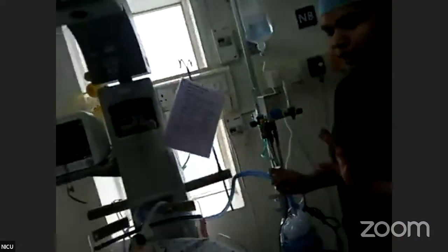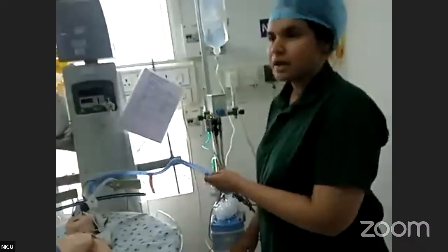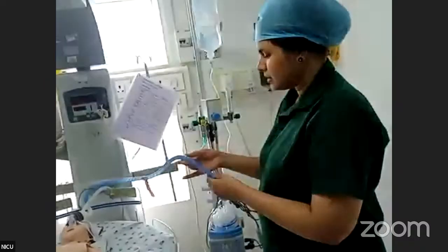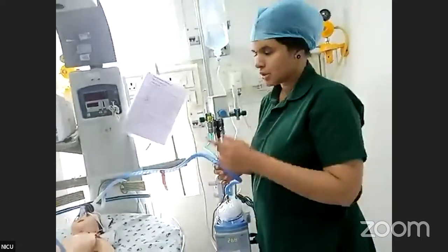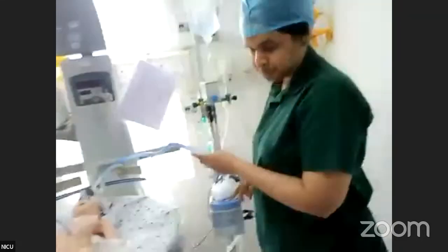So for ensuring adequate humidification, one has to ensure that the temperature when the air exits the humidification chamber is 37 degrees and the inspiratory circuit should have no condensation. The expiratory circuit will have some condensation and the baby should be comfortable. And of course, the water level must be filled until the black line.